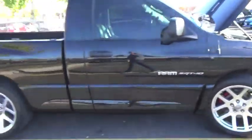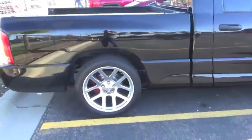But this was an awesome car show. I love it. The truck's looking freaking good. I'm ecstatic. I don't even know what to do.